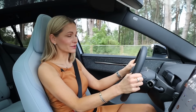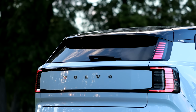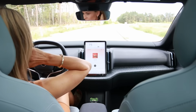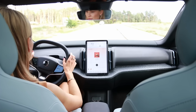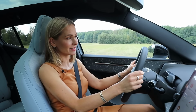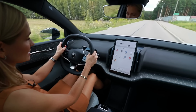I'm actually a fan of the Volvo C40. Also, the electric XC40 was a nice surprise. But with this car, Volvo has just set a completely new benchmark for both themselves and other car manufacturers. Because I think that this is one of the best EVs available on the market.